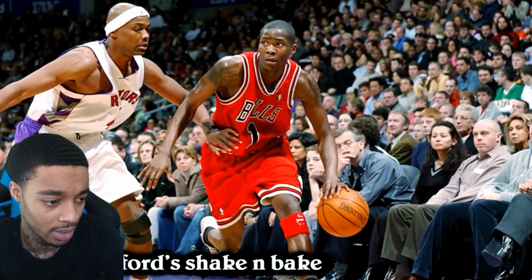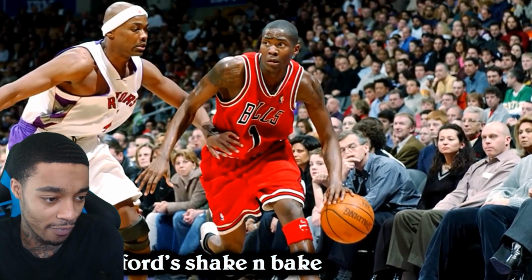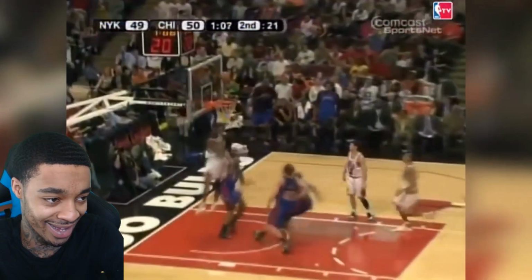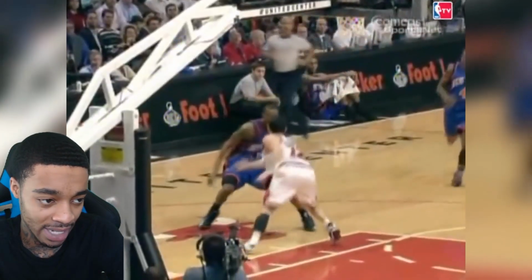Number 5, Jamal Crawford's shake and bake. Oh, yeah. You got to put Crawford on here. Speaking of crossovers, Jamal Crawford probably has the most unique crossover we've ever seen. Oh, yeah. He's done it throughout his entire career. I did that one time in 7th grade. Every team he played for, he occasionally pulls out the move to excite the crowd. Even at his age, his shake and bake is still as smooth as ever. I'm doing that in my 1v1 today.